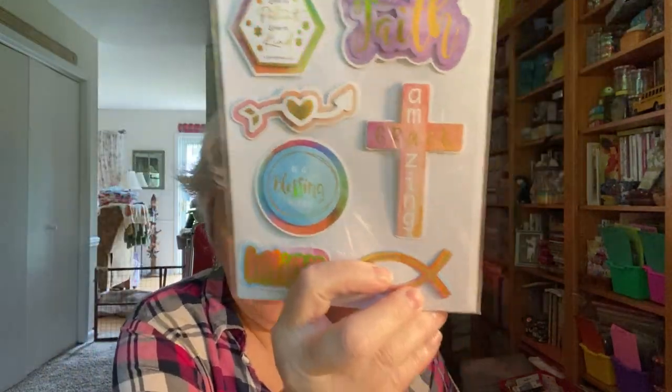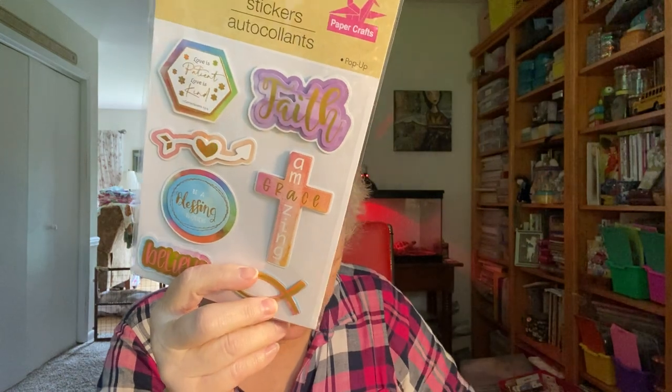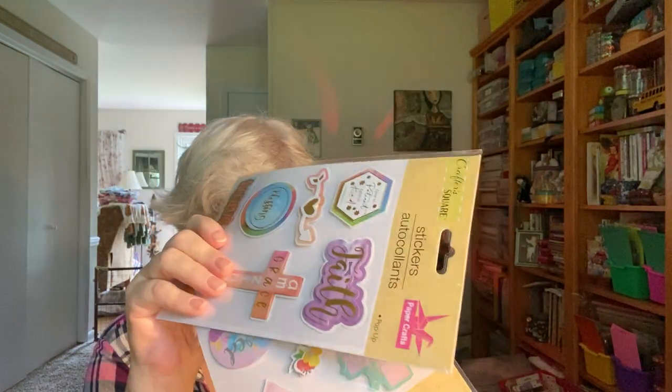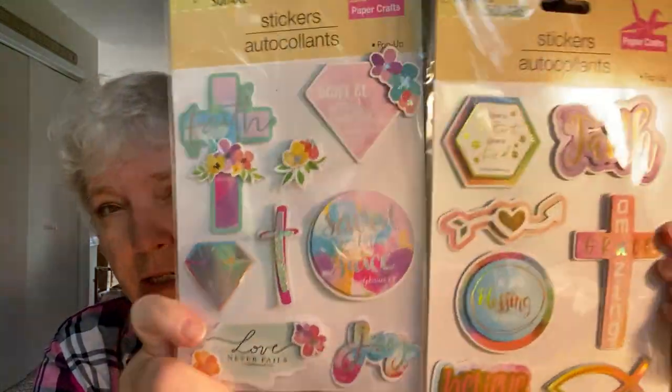Starburst washi, some heart stickers, some faith stickers, and there were a couple different varieties of this one. Let me see if I can find it. Here's another one. Yeah, they had a whole bunch of these faith stickers, and I picked these two.